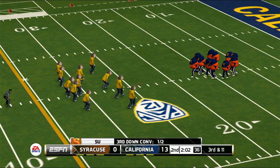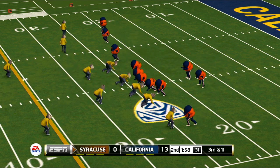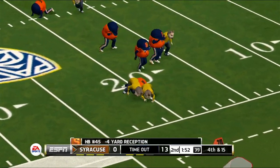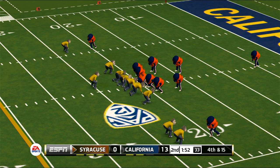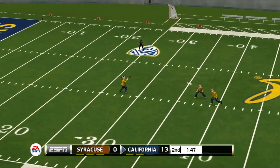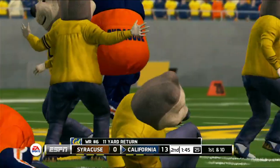It's third and 11. Ball on the 24. Catches it and hit immediately for a loss. Impressive play by the defense. They're feeling pretty good about themselves right now. He punts it away, and it's a great kick. Not a bad return.